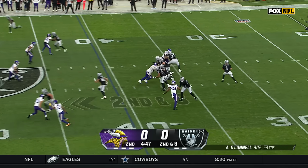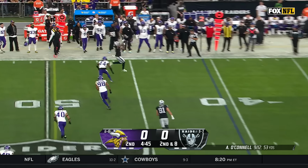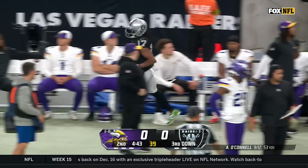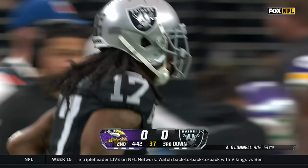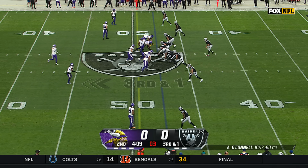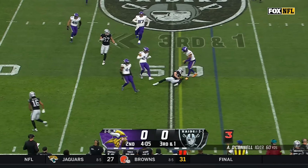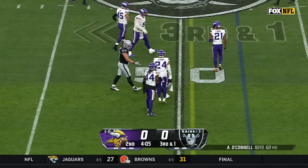2nd down and 8. O'Connell looking to the sidelines. Devontae Adams with the catch. He's a couple of yards short of the first down. Josh Metellus chases him out there. You see Jacobs back out there motioning to the top of your screen in the slot. O'Connell will go the other direction, and he throws it wide of Hunter Renfrow.